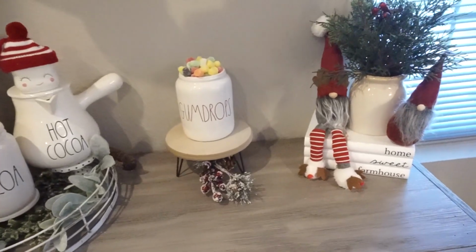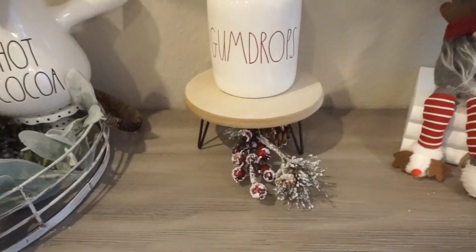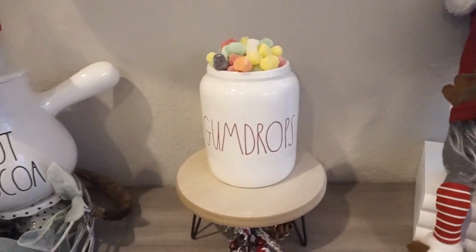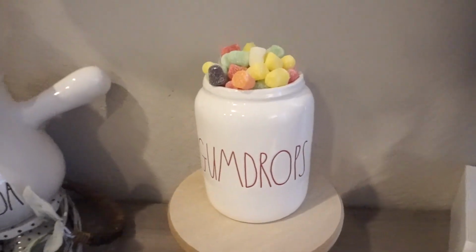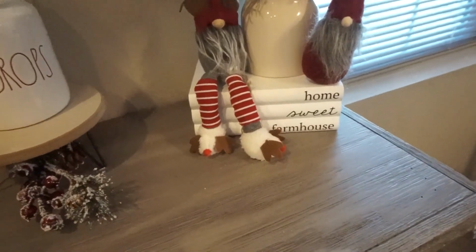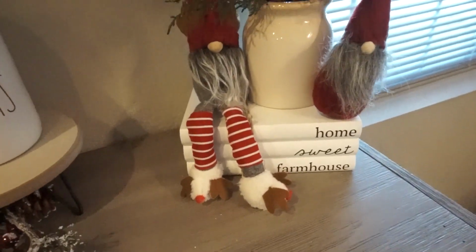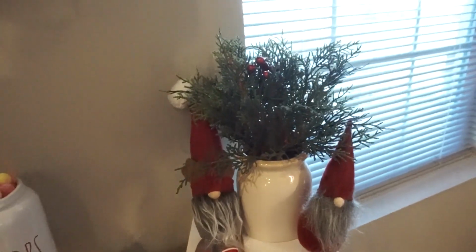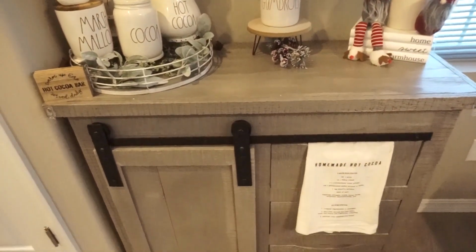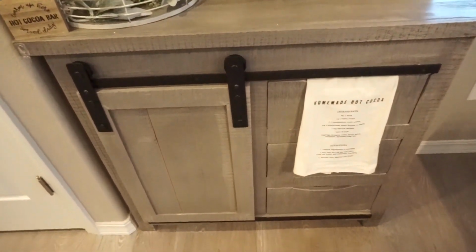Right here in the middle, I put my gumdrops canister. I don't want to keep it here, and I'm actually going to end up selling this because I don't think I want it anymore. But I went ahead and put it there for the time being. And then right here, I have my Home Sweet Farmhouse book stack with some gnomes and this fake plant that I got from Target.